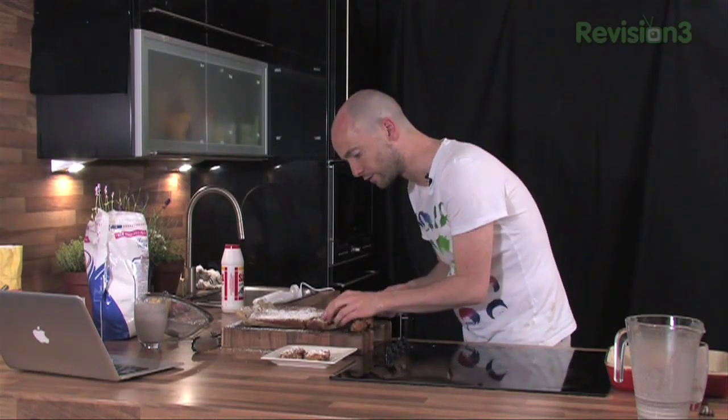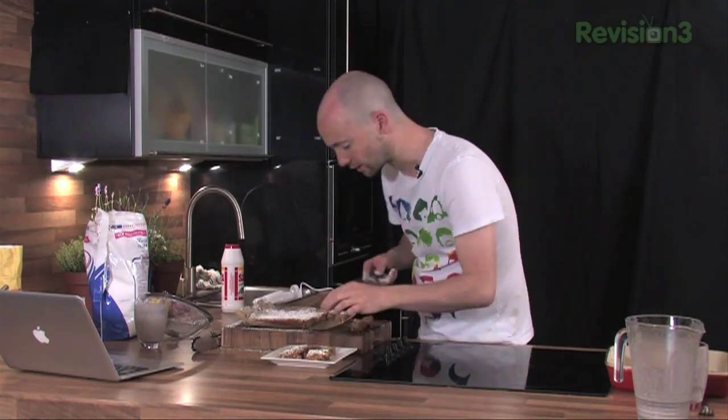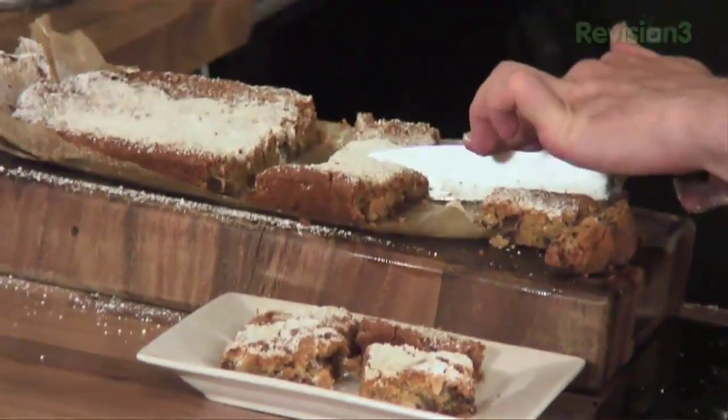In truth, you want to really let them cool down and leave it for about 10, 15 minutes before you have them, because then they go all nice and gooey and crunchy, with those little chocolate bits in there. They're absolutely gorgeous, though. I can't tell you enough how big a discovery this was.